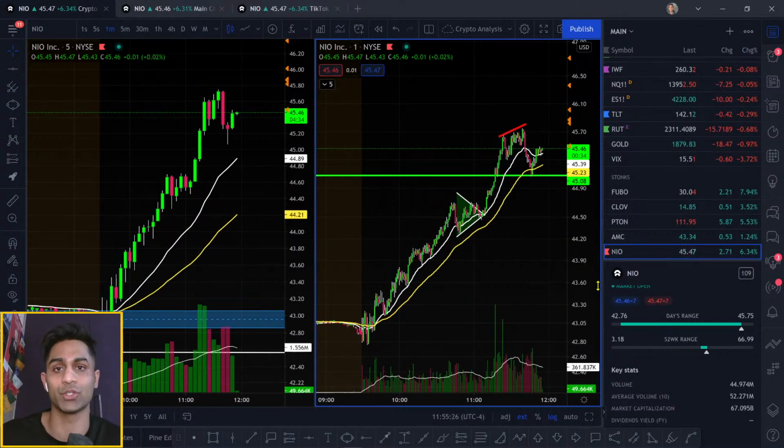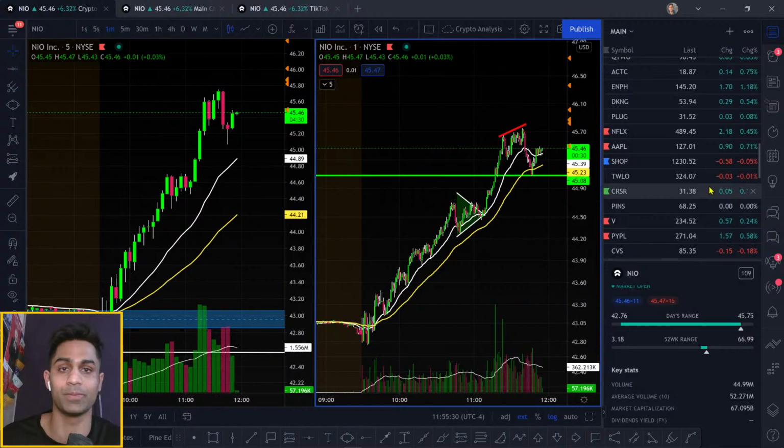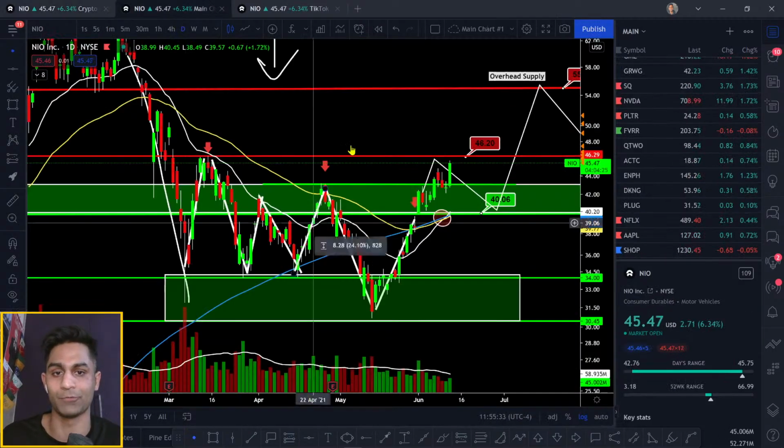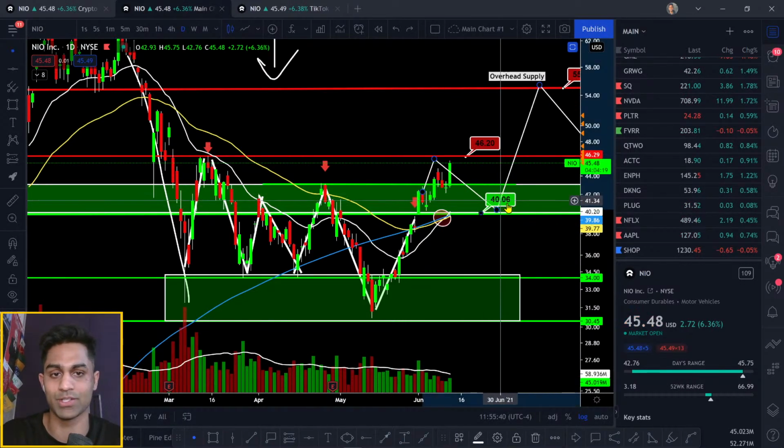And it doesn't mean that you have to go in very aggressively. You can dollar cost average for the long term here on NIO, depending on what your strategy is. Whether it's a swing trade or a long term play, you can formulate a plan and then see what best fits your strategy. But $40 is the level to watch. That's going to be this price tag.